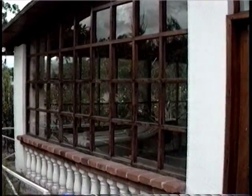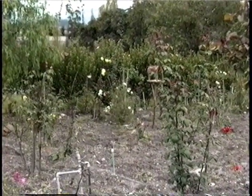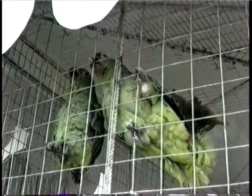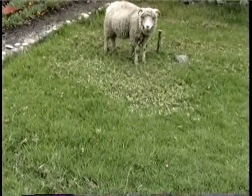There's a gym. Nothing fancy. A couple of bicycles, cement barbells, and a very lovely pool that is kept heated with solar heating. Rose garden. Lovely lawns, and the lawnmower.